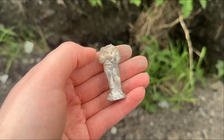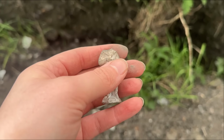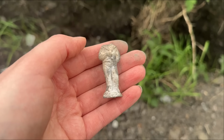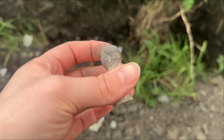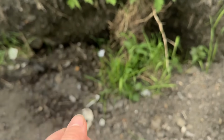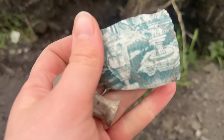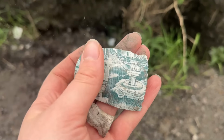And I have found the complete glazed version of this. And it's the only one I found, the little butler. We found dozens of broken ones of these little figures. That's just another broken one to go in the broken box. But I also, so I came to sit here on the edge of this hole, found this shred of pottery.